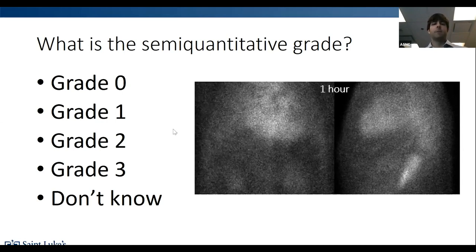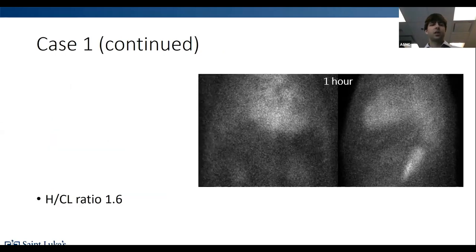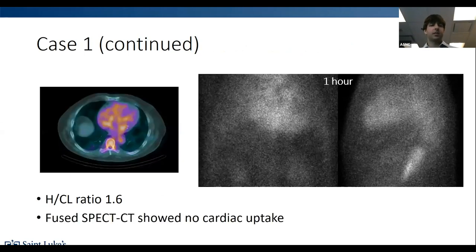So you can also say you don't know what the grade is going to be because these are on the 1 hour images, but certainly there is a lot of myocardial uptake here and it looks above that of the rib uptake. The ratio here we got was 1.6, but then when you look at the SPECT images with fused SPECT CT, you see that all of this uptake is in the blood pool. And this is a pretty dramatic case.